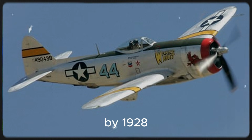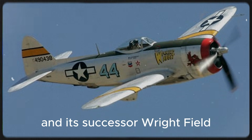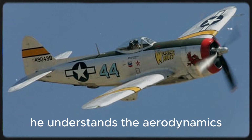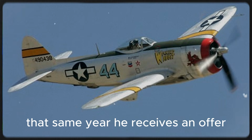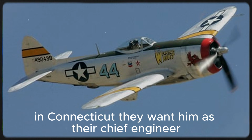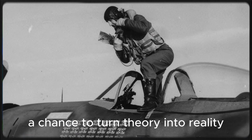By 1928, after a decade of research and testing at McCook Field and its successor, Wright Field, Caldwell has developed the theoretical framework. He understands the aerodynamics. He knows what the propeller needs to do. Now he just needs to build it. That same year, he receives an offer from the Hamilton Standard Propeller Corporation in Connecticut. They want him as their chief engineer. They're willing to give him resources, freedom to experiment, a chance to turn theory into reality.